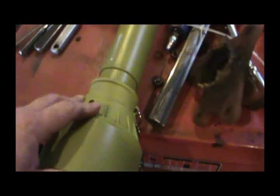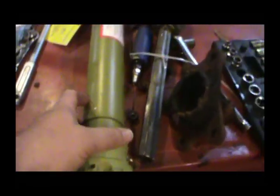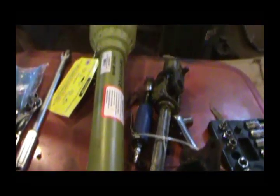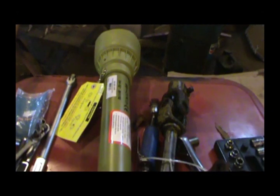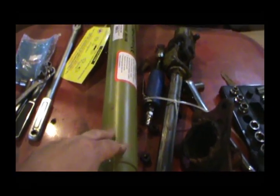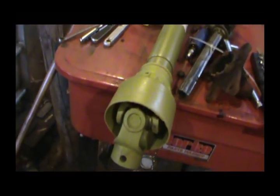But this does have the guard. I know a lot of safety freaks out there want to give you crap about running PTO shafts without guards. And it's true, I do like guards. I don't really trust them. I always cut the PTO shaft off before I get around them.